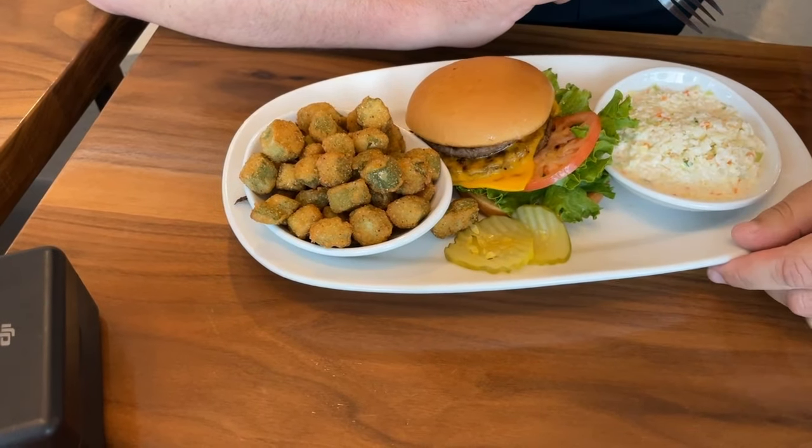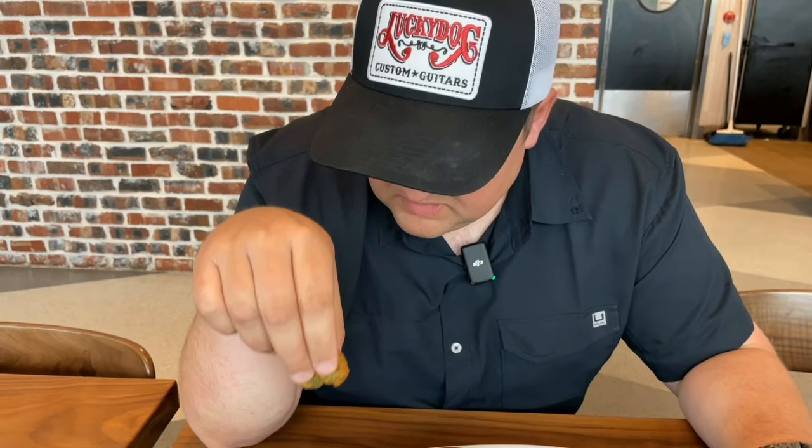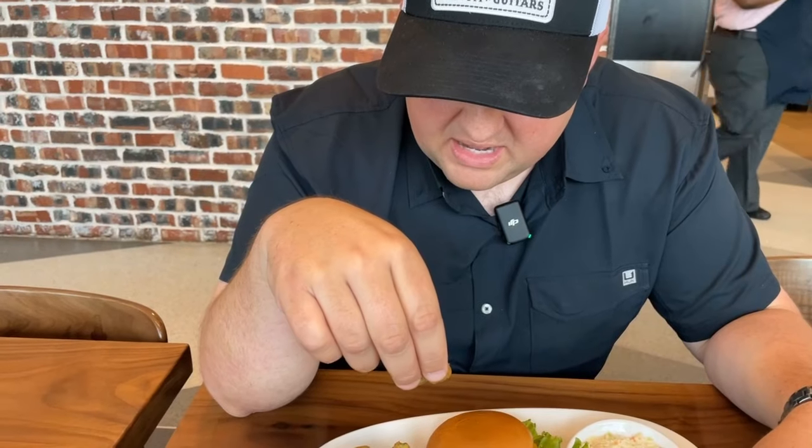All right, Brent, what are you going to try first? I think that's going to be the most difficult decision of this meal, is to determine which one I'm going to go in for first. I think I'm going to go over here and make it easy and just try some of the fried okra. I can see some pepper on the outside of the breading here.